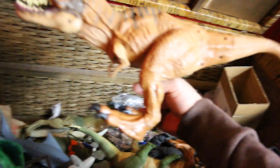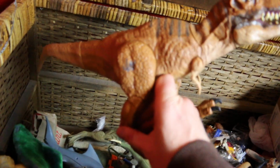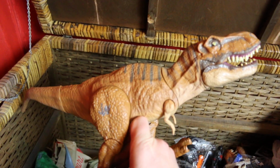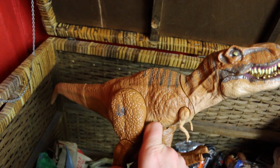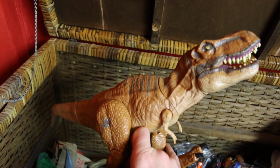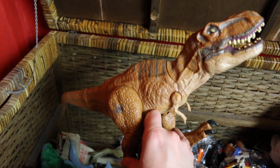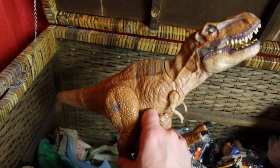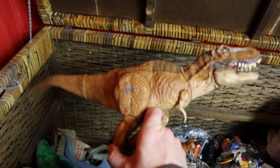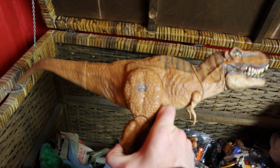Probably one of the worst Jurassic Park toys. Just this ugly T-Rex. This was the sad excuse for a T-Rex that Hasbro came up with when they had the Jurassic World line. Of course, many of you know this, but Mattel ended up taking over the Jurassic World line, and they did a much better job. But this is when Hasbro had it, so this was around 2014, 2015 when Jurassic World came out. And this was actually their best T-Rex right here.